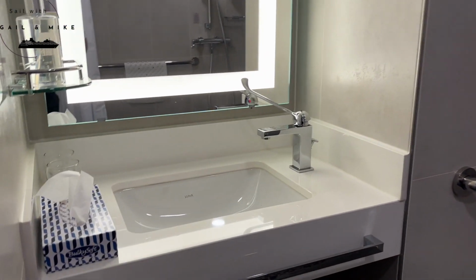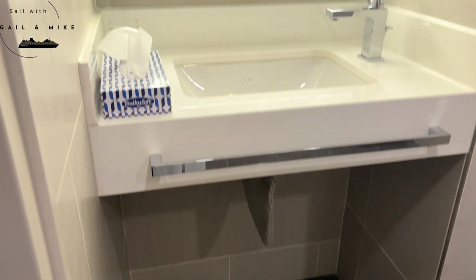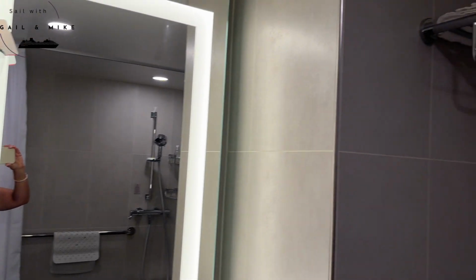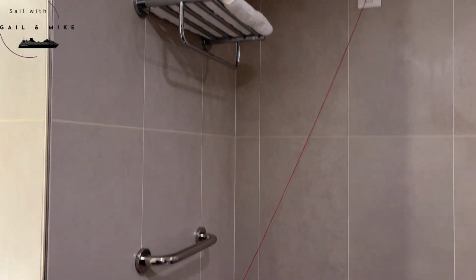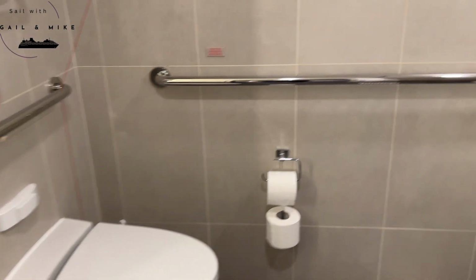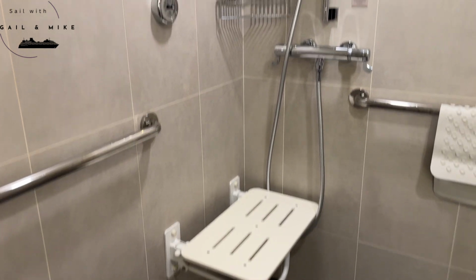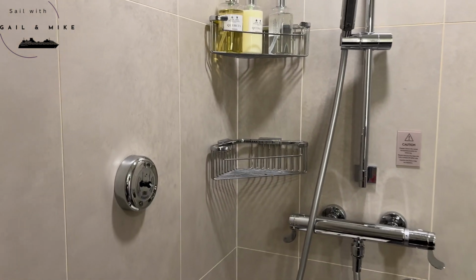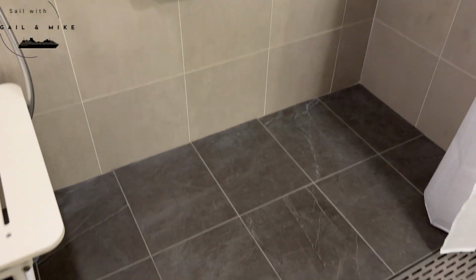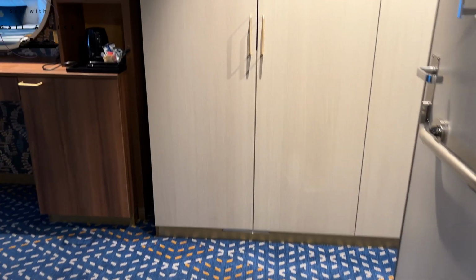The bathroom's got no cupboards underneath, so you could probably get under with a chair if needs be. And then plenty of space around for someone to get a full circle with a chair. And you've got your seat there if you need to take a seat in the shower. There's lots of grab rails. It is a massive space, so that is great to see.